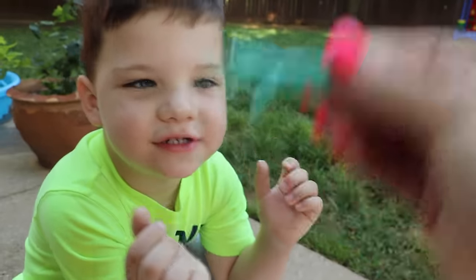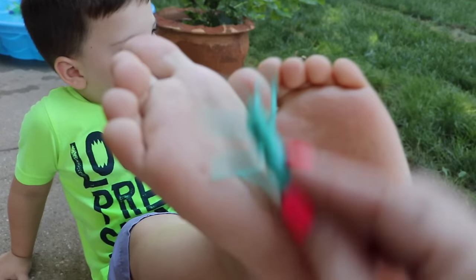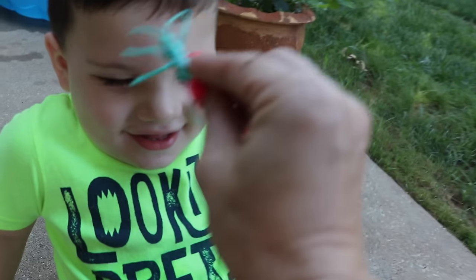And you know what they do? They jump in the grass. You can find them in the grass, and they are green. He's on your foot. He's crawling on your leg.